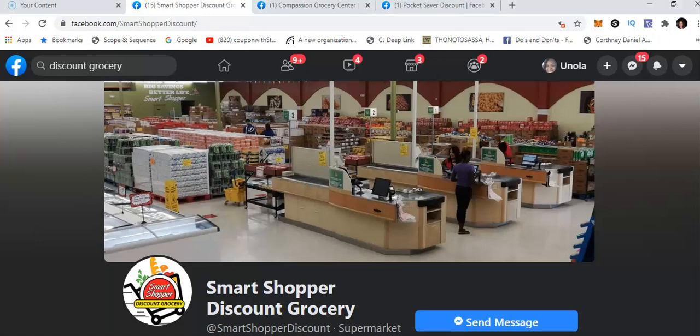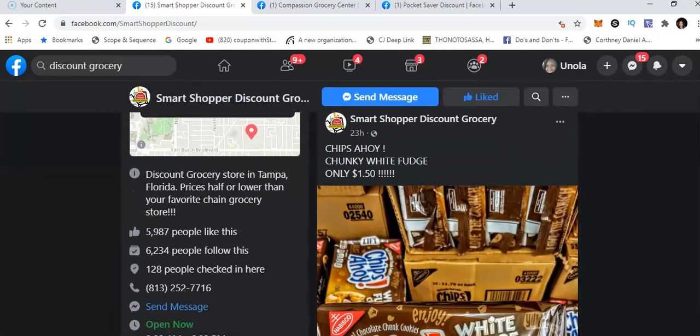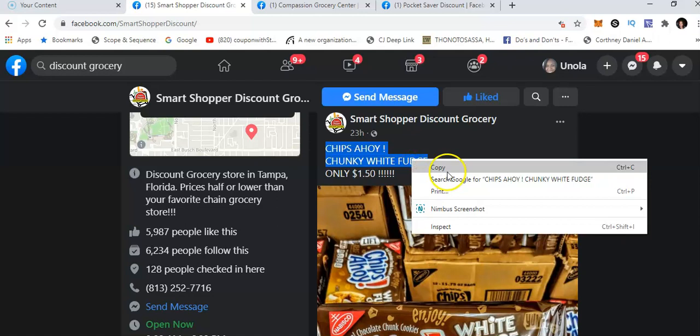All right, so now that we have a basic understanding about how these stores work, let's take a look at what Smart Shopper has to offer. Okay, so here we can see just 23 hours ago, they posted Chips Ahoy Chunky White Fudge for only $1.50. Now, let's do a quick comparison and see how much these cost by doing a quick Google search.